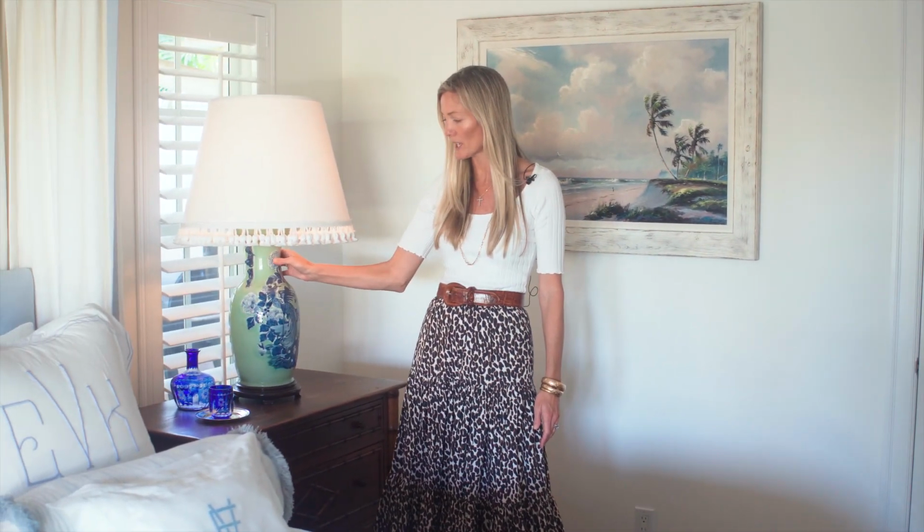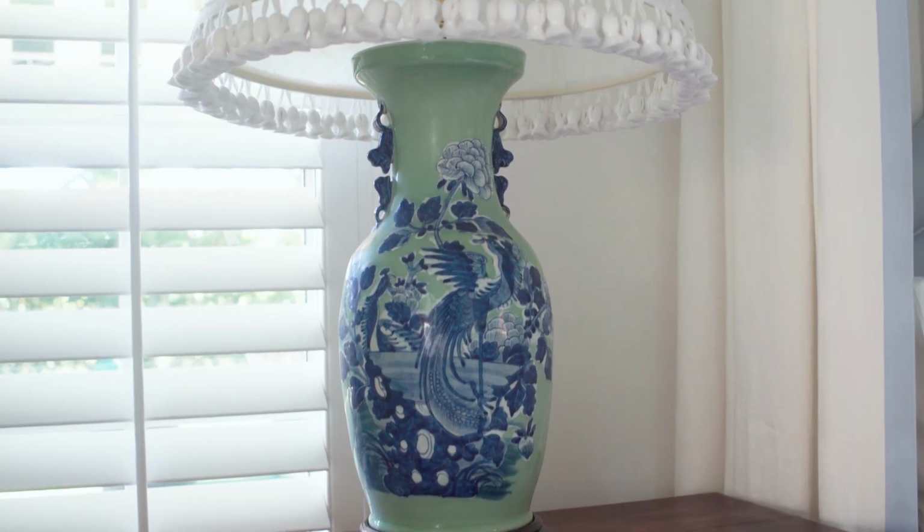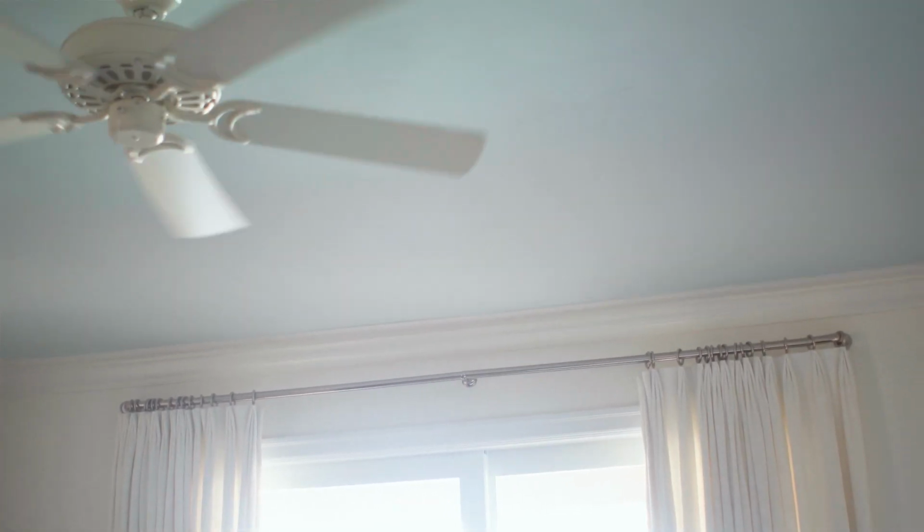These lamps were an older pair of ginger jars that I made into lamps and added a fun tassel trim at the bottom of the linen lampshade just to give it, again, that fun whimsy touch that is a little bit unexpected. In this space, I decided to keep the walls white and instead accent the ceiling with this very pale sky blue. So you have this very clean canvas on the walls, and then when you're laying in bed, you get this glimpse of the sky blue ceiling, which again is just so peaceful for the main bedroom.